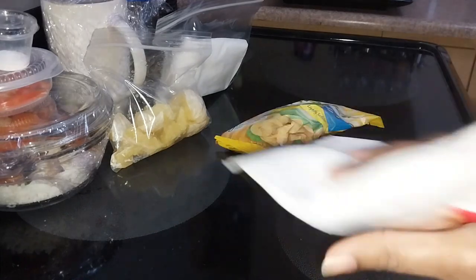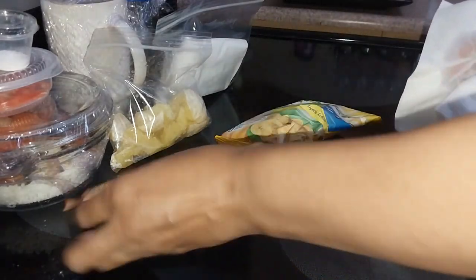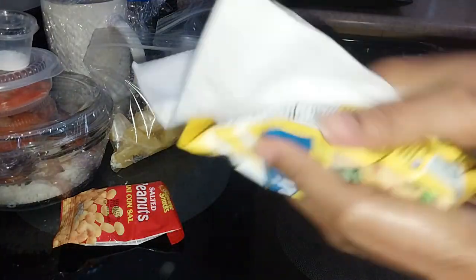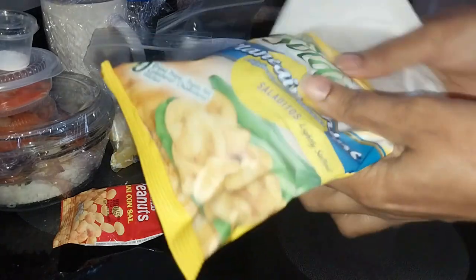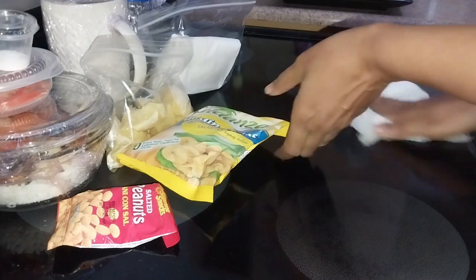You can carry an apple and or more than one fruit. You can carry some veggies. You can carry peanut butter, an apple or peanut butter, and some rice cakes. Those are good low-fat, low-calorie snacks.